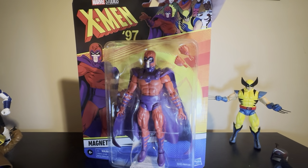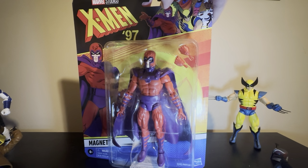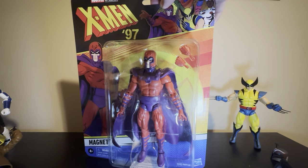I think this show is supposed to come out in February. Correct me if I'm wrong. I think What If Season 2 is supposed to come out around Christmas, and then immediately into February, like the first week of February, X-Men 97 is coming out.